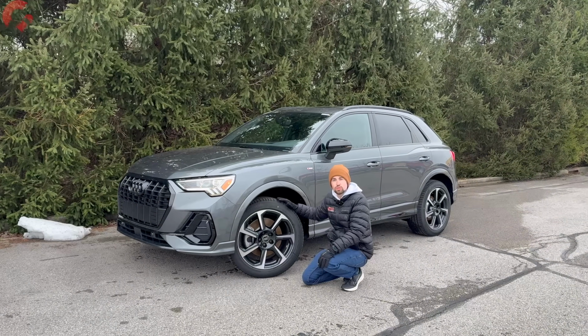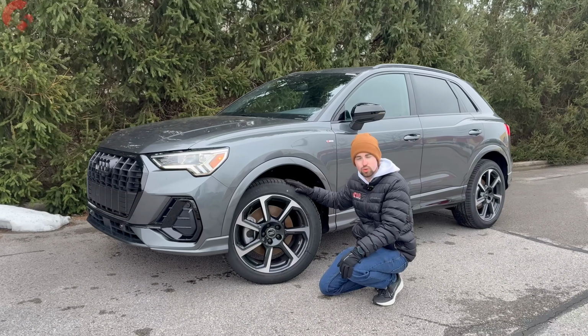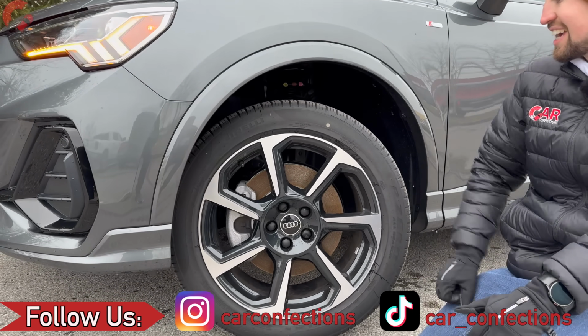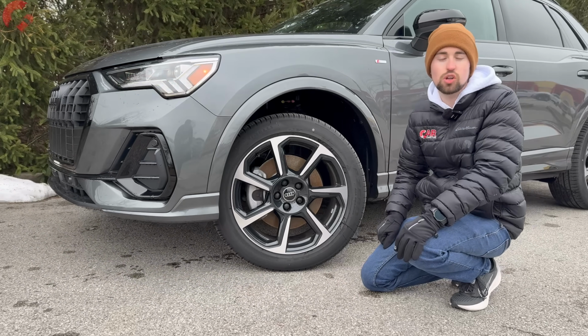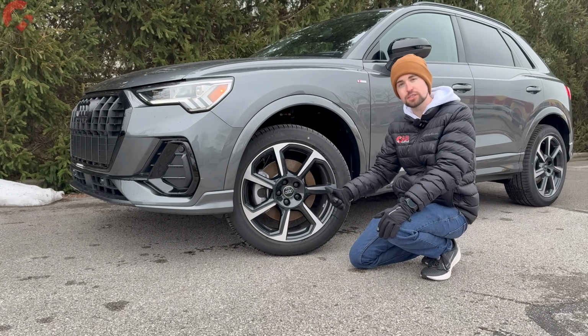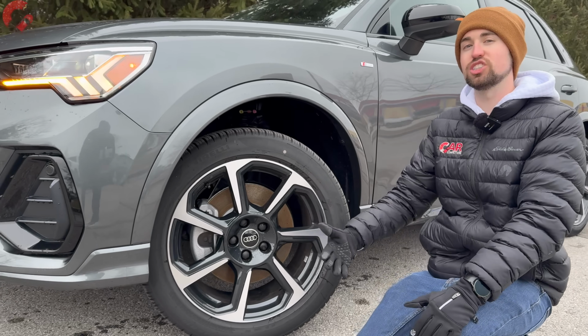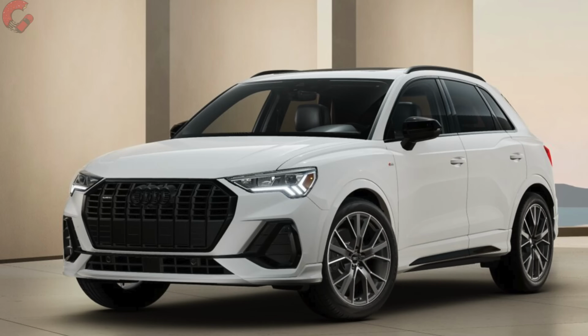Now moving on to the wheels, you do have some new options for 2025. We actually do have one of those new options. This is a 19-inch contrast alloy that comes in that Black Optic Plus package. Crucially though, if you want something a little bit bigger, you can also option further to get a 20-inch alloy wheel.